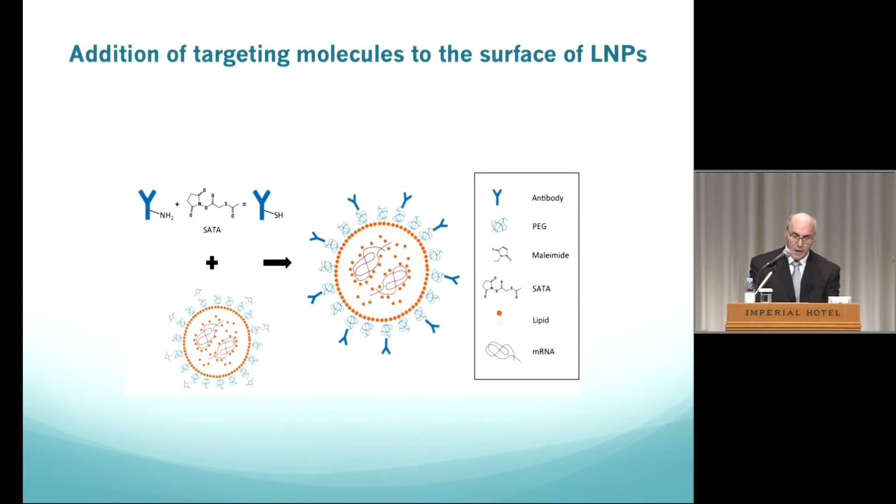So we developed a very simple procedure. And what we did is we added a targeting antibody or a targeting protein to the surface of the lipid nanoparticle. So what we now have is, instead of a standard lipid nanoparticle, it has binders on the surface that can bind specific cell types.